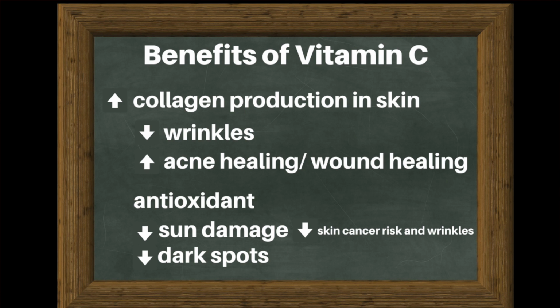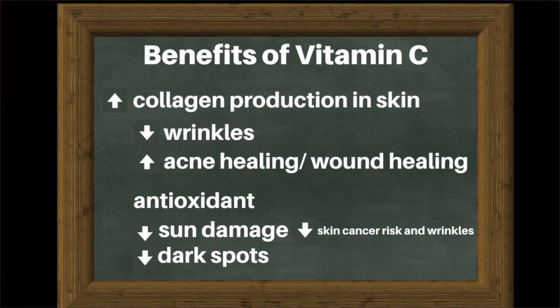Antioxidants do a lot of things in your skin in particular. It will reduce the damage to your skin from the sun. So it's also protective. If you want to wear your vitamin C in the morning, that can be a good idea. It can protect your skin from the sun damage. UV light from the sun will make free radicals in your skin, which the vitamin C can neutralize. So this is going to reduce your sun damage, and what that will do is reduce your risk of skin cancer and wrinkles.